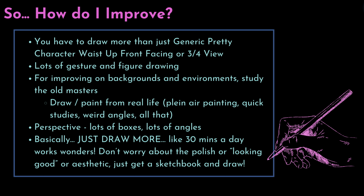Following that, you have to do a lot of gesture and figure drawing to really understand how anatomy works, how you're posing a character in a funky angle, how they look maybe swinging a sword. Understanding how the human body works and having that locked in your brain. Lots of gesture drawing.